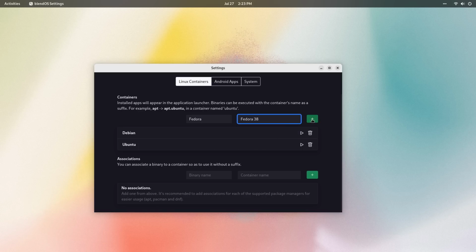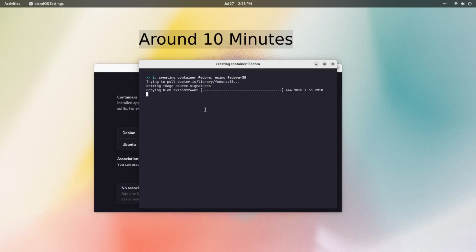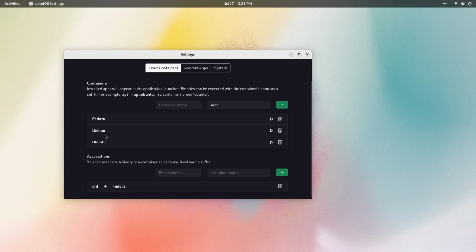A variety of distros from different levels are given here to cater to users of all levels. Pick one and let the Docker image be downloaded. This might take some time based on your internet speed. This is a one-time operation for each distro. Once this is done, you can just click on the run button here, which will open a terminal in the newly installed containerized distro. Now a few things you should know.